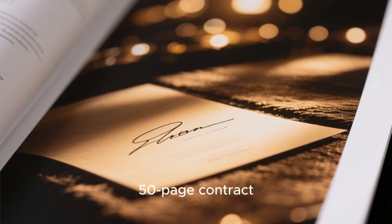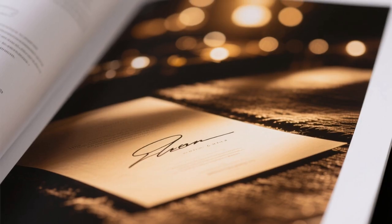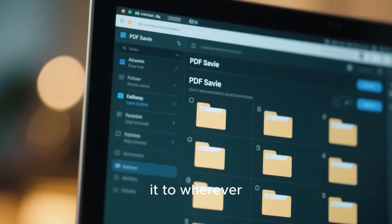You can also extract a page by clicking on it, and then selecting Extract Selected Page. Here, let's say you've got a 50-page contract and you need to send your client the signature page only. Simply select it and click on Extract Selected Page. Next, you can save it to wherever you'd like.